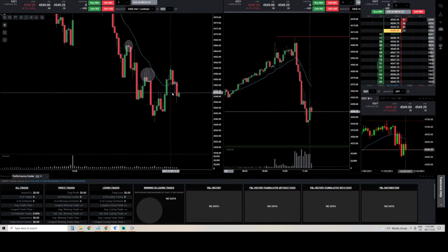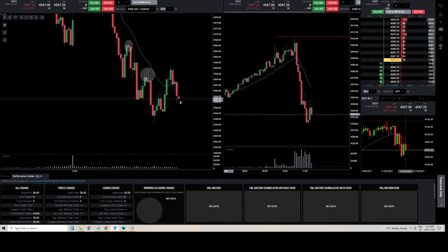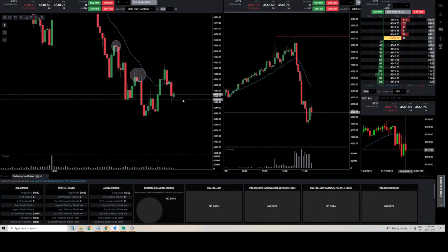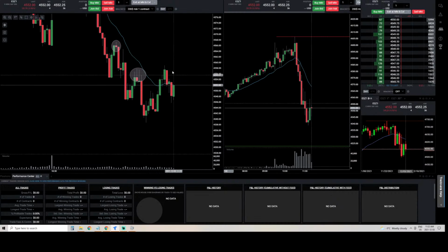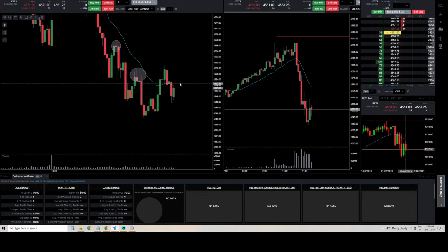Taking a second attempt here. Still at the high side of it. This test, though, didn't get us anywhere. The fact that this one came down now as well, we probably will continue. But we'll see. The fact that it didn't set up perfectly for me visually, I just don't want to accept extra size risk like that for something that's not perfect. So be patient.